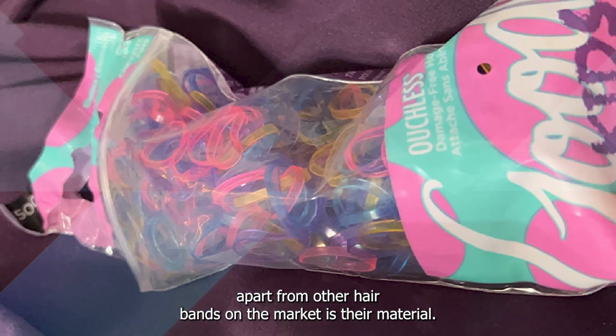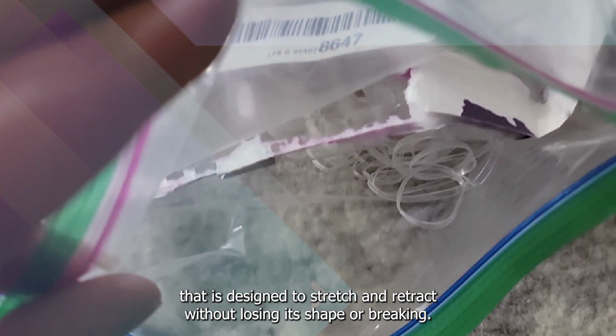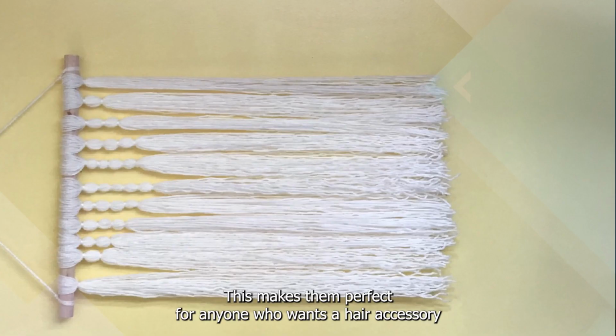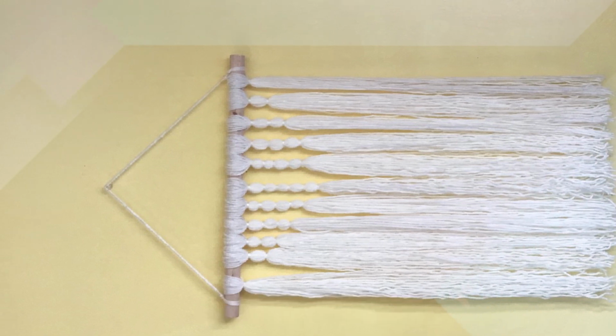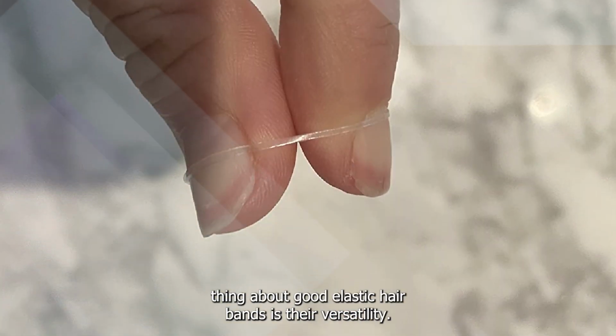One of the things that sets GOODY Elastic Hair Bands apart from other hair bands on the market is their material. These bands are made from a high-quality elastic that is designed to stretch and retract without losing its shape or breaking. This makes them perfect for anyone who wants a hair accessory that can withstand regular use and hold up against wear and tear.